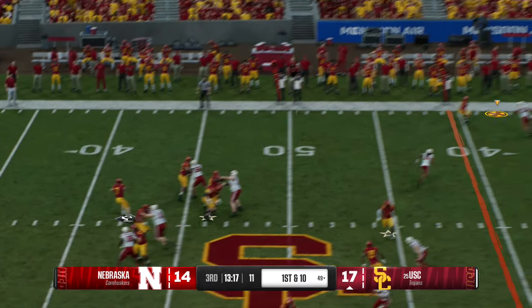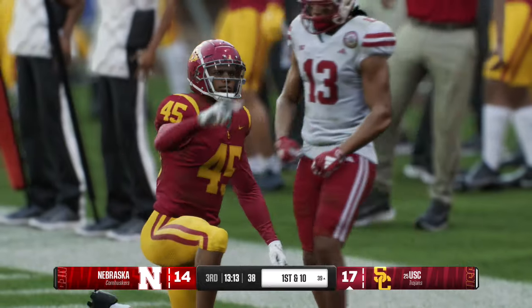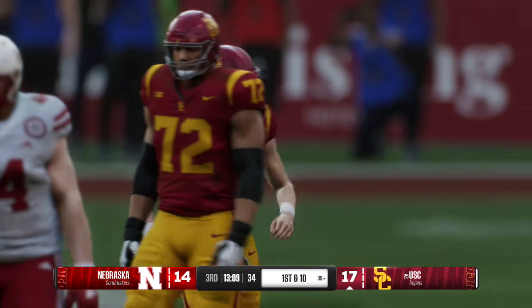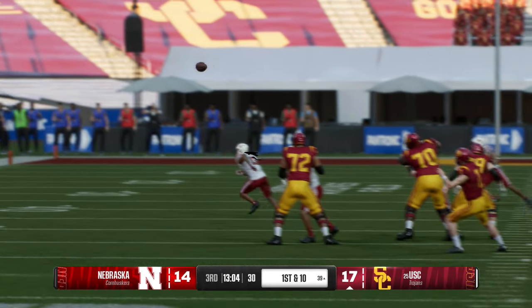And the quarterback dropping back. He pulls it in for a big gain. He's brought down, but the gain moves the ball to the 39. They're going to pick up a first down. Nice catch, but even a better throw to show that accuracy and efficiency from that quarterback spot.